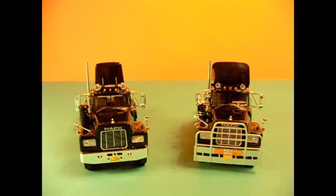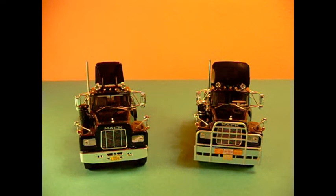Hi there. I want to introduce to you two models made by Ixo, two tracks, American classics, which is Mack Series 66. The left model is number TR082. The right one is TR100, which is a copy of a classic road movie, Convoy.